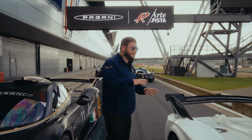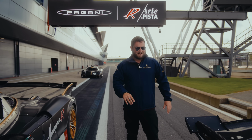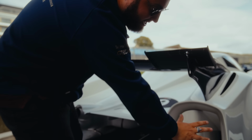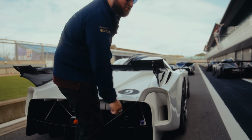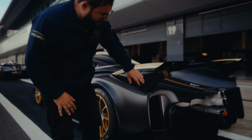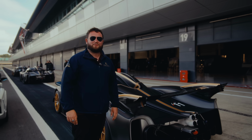It's kind of weird how the spec completely changes the look of the car. If you look here, you can actually see that the brake light disappears into that sort of silhouette of the arch. Whereas if you look on this car here, with it being black, the brake light is a lot more obvious. Which one do you prefer?